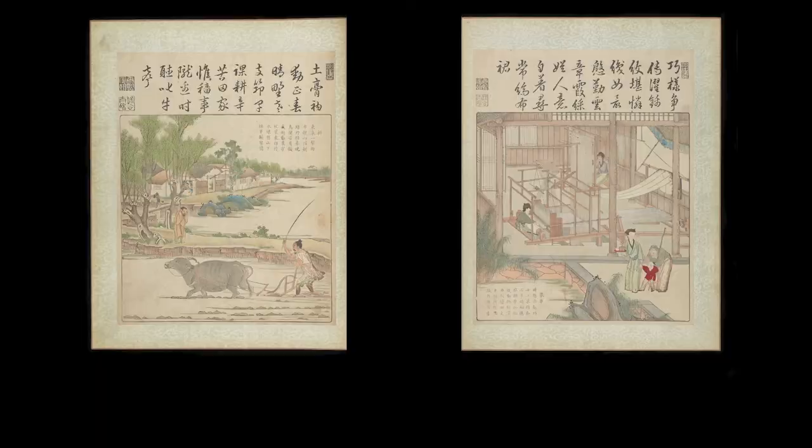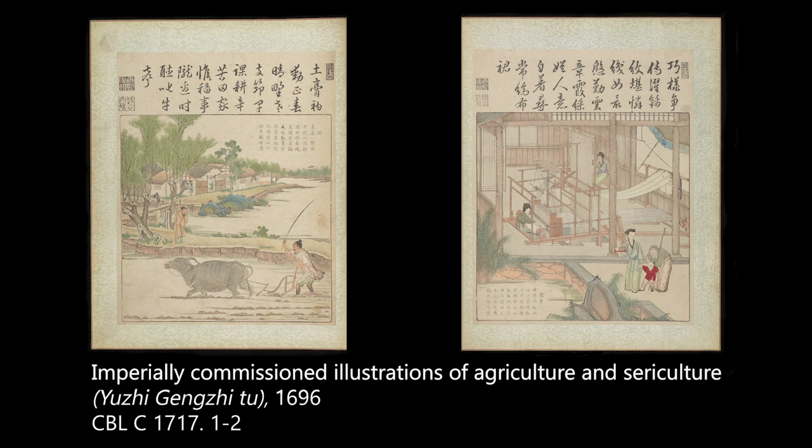The collections of the Chester Beatty include a pair of albums detailing the processes involved in the cultivation of rice and the production of silk. In imperial China, these two industries were regarded as the pillars of a well-run and peaceful state.